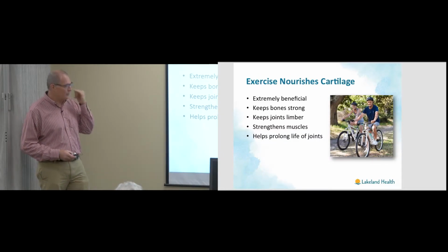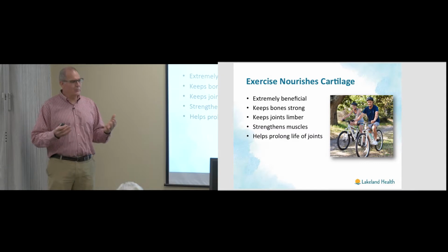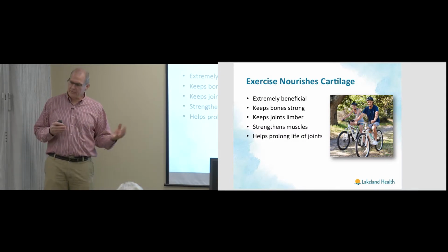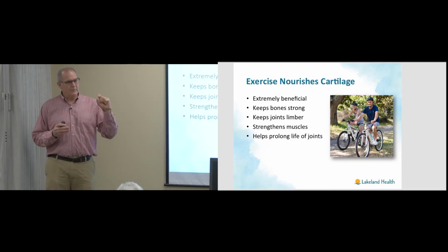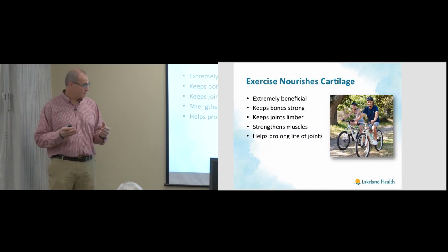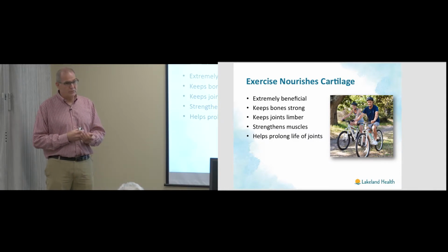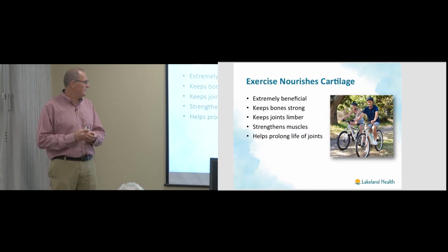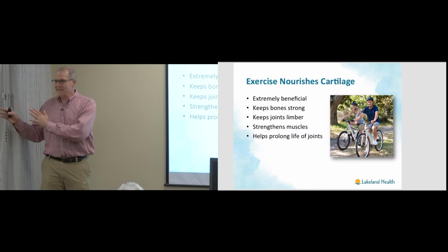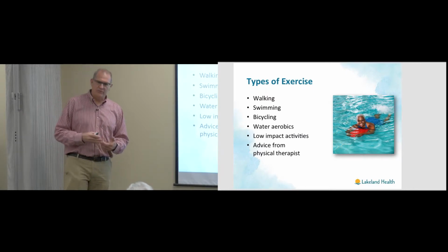So kind of hitting on each of those, what does exercise actually do? The cartilage inside the joint is not really a true living structure. It has a blood supply from the back side, but the main portion of the cartilage gets its nutrition from normal joint fluid. And so by exercising that joint, you maintain lubrication of that joint. So that's how exercise is beneficial. It helps lubricate, prolong the life of the joint. It keeps the joint limber. Of course, it helps create strong bones, and that's a whole other issue of the osteoporosis that can occur.